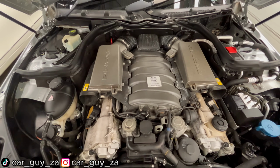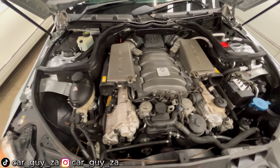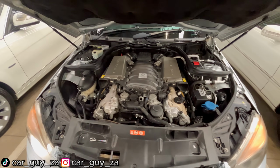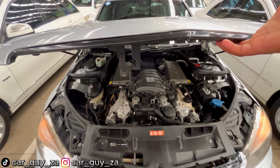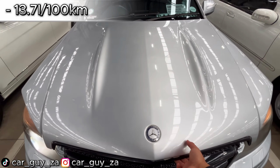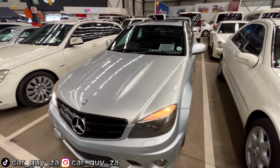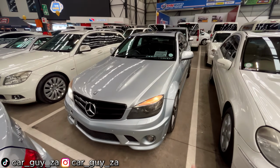So they do specify that this car has an engine oil leak, and I don't know if you guys can hear, here's like a weird sound coming from the engine. This car is not fuel efficient because it has a fuel consumption of 13.7 liters per 100 kilometers. So yeah, give me your thoughts in the comment section down below what you guys think about today's bonus car.